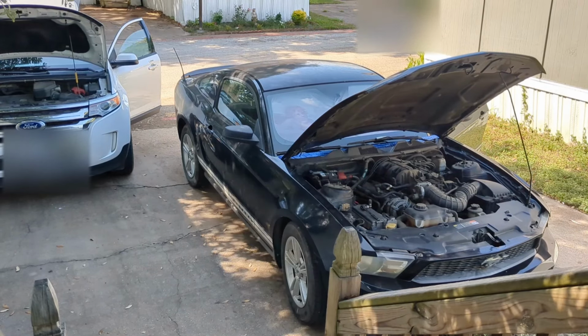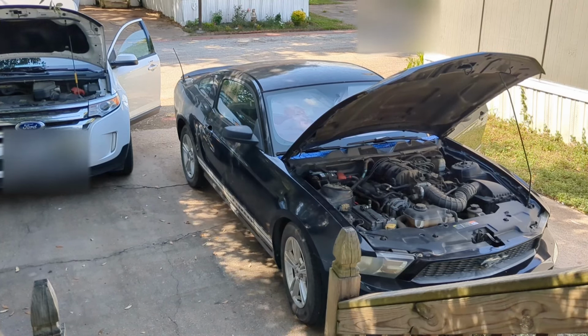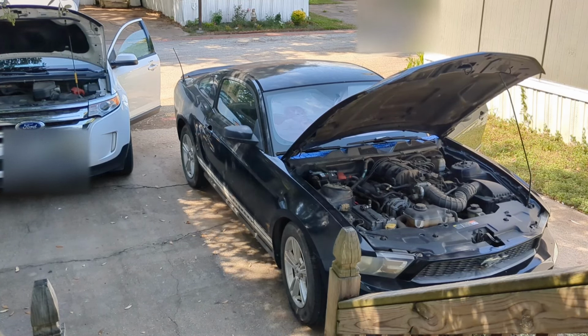Okay, so what he did is he took his battery, put it back in his vehicle, and started up his vehicle to make sure that everything is okay with his vehicle. And now comes the troubleshooting.